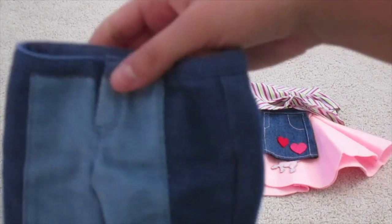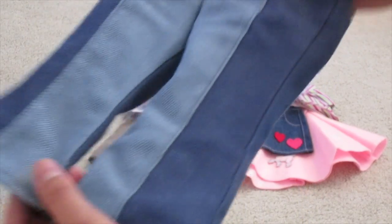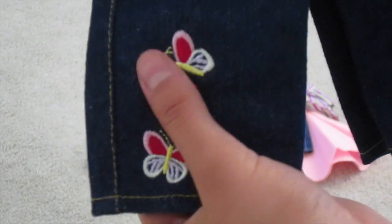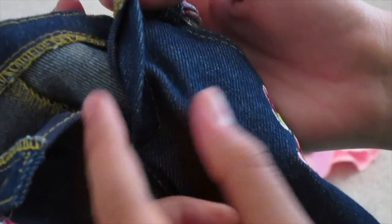I also have a pair of blue jeans. These are actually from Julie's original meet outfit. They are two-toned, and they're called bell-bottom jeans because they look like bells on the end. This is another pair of jeans that I got from an Etsy store. And it has these cute butterfly flower patterns sewn onto it. And it has this cute pink multicolored belt that goes around it, and it actually has a zipper too, like a real pair of jeans.